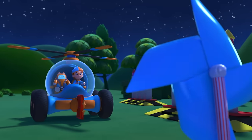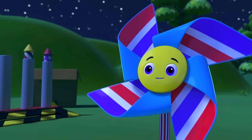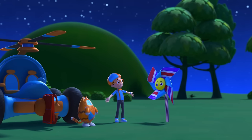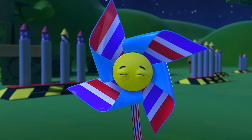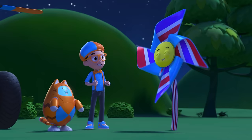Oh, no, no, no, no, no! Never get too close to fireworks! Be safe! Give them some space! Okay! Hey! It's me, Blippi, and this is Tabs. We were just wondering how fireworks get their colors. Hi, I'm Penny. I'll spin you a tale all about it.